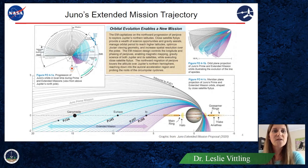So let's look at this bottom graphic. This is a meridian plane projection of Juno's mission. Now, Juno always flies in over the North Pole and out the South Pole. The gray, again, is the prime mission. Now, just before Perijove 34, we did a small maneuver with our thrusters, and we flew very close to the surface of Ganymede. Now, if you missed this, I've included images of this later on in this presentation.